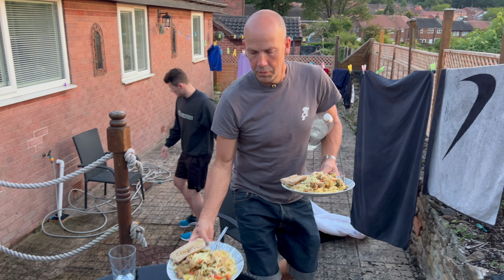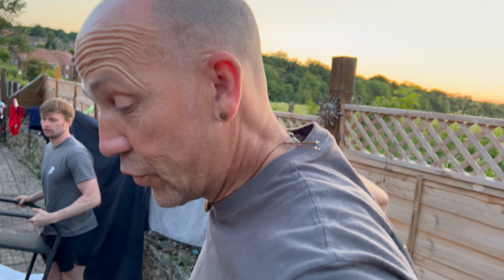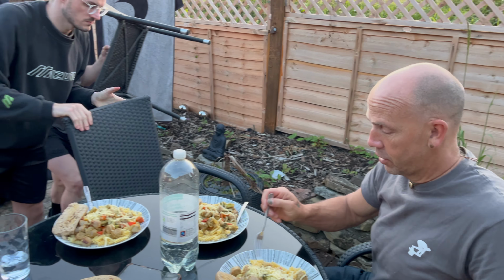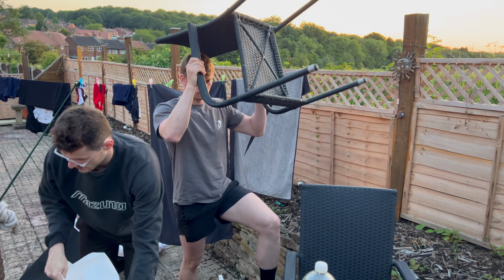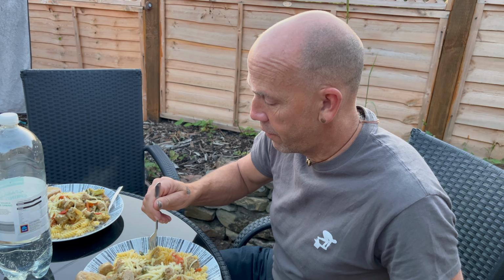Here we go. Egg's cooked up a storm for the final night. What we got, Egg? A trio of sausage pasta. Three different sausages. Chicken. Guys, yeah, all gone. Chicken, pork, chicken, pork and apple, and vegetarian.